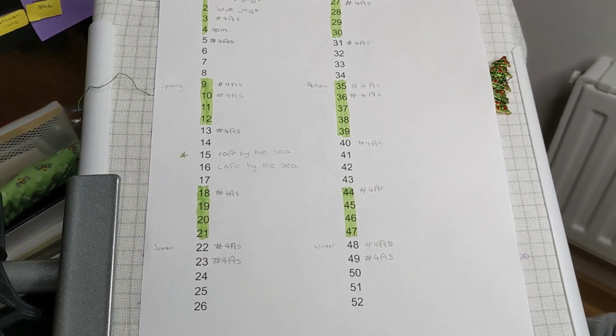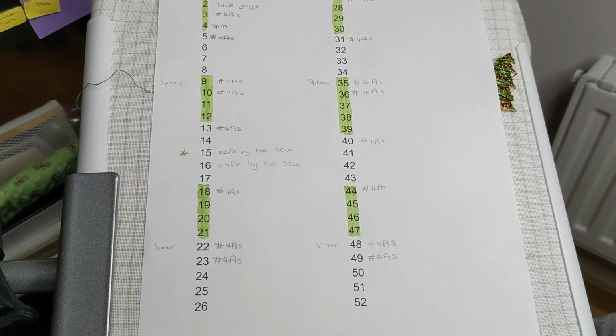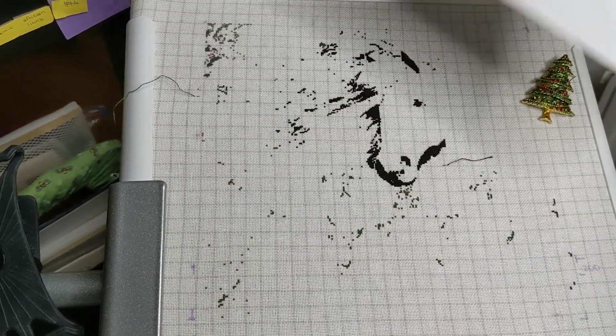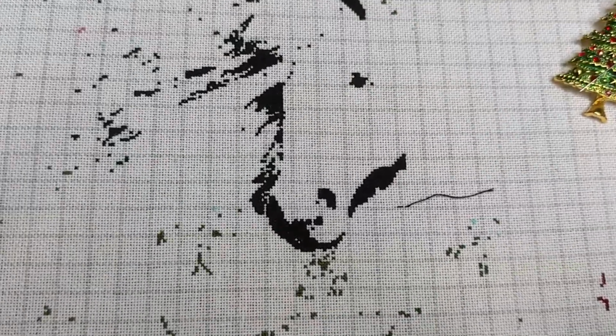I'm not really that kind of person, I don't think. I wish I was, but I'm not. Maybe if I could finish a HAED in 100 days. Look at it. But I mean, I'm off work at the moment, so I'm getting a lot more stitching time.